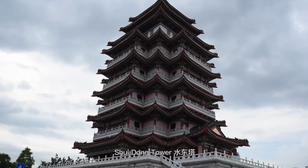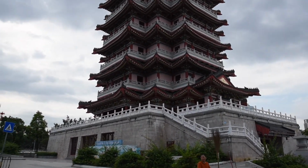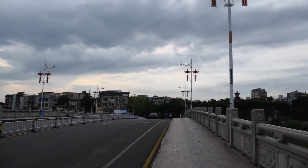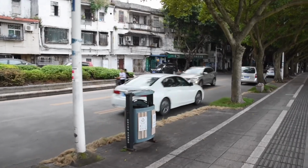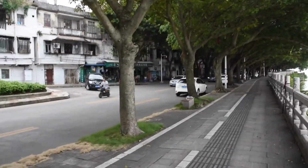This is Shuidongta. It's a relatively popular tourist place. And I cut out that part because you don't need to see that part. Anyway, here's me walking across the bridge. You can see there's a hotel in the distance. Here's more of the old district. It's actually quite a nice place, actually.